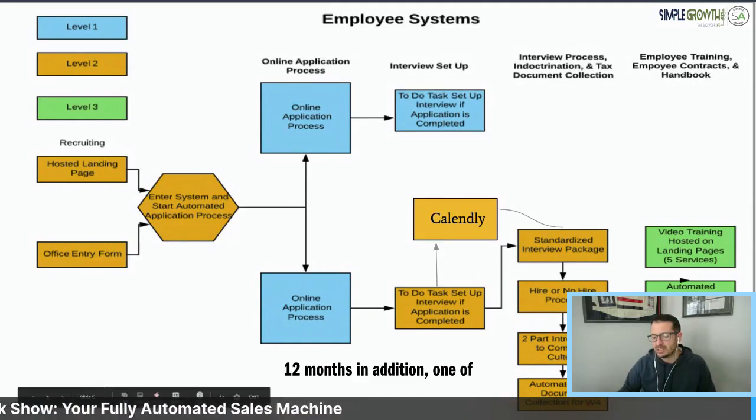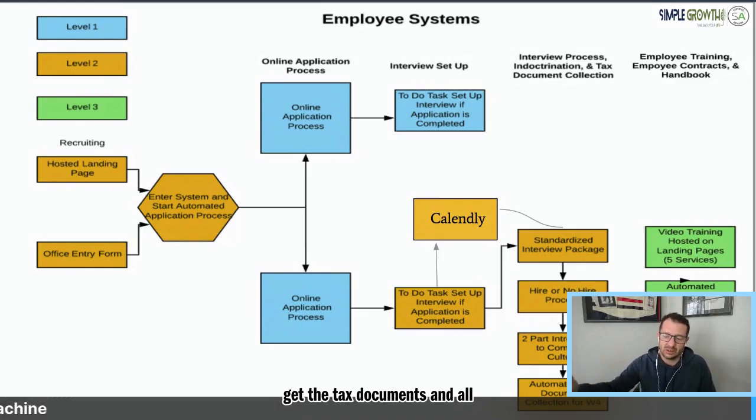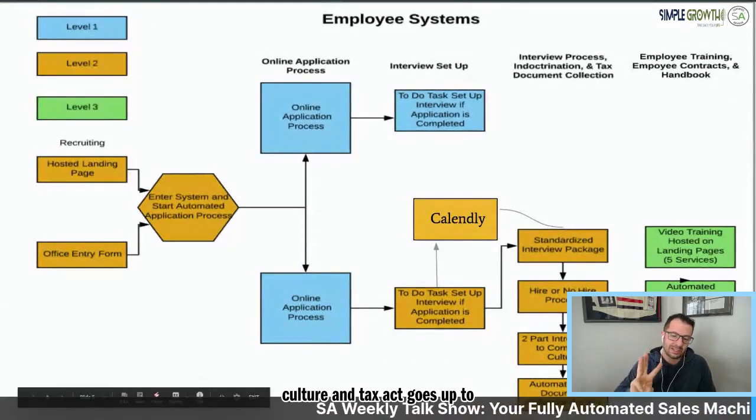In addition, one of the biggest things in the spring, we sometimes forget to get the tax documents and all the information we need together in a timely manner. So the automation now does this automatically for you. So your culture and tax docs goes up to 3 attempts, in my opinion.